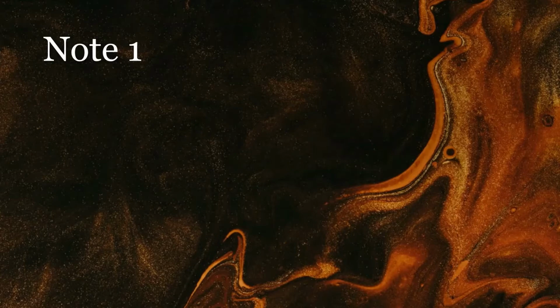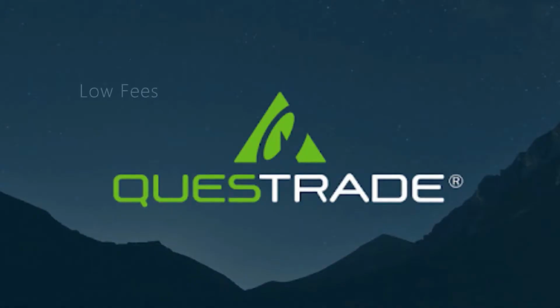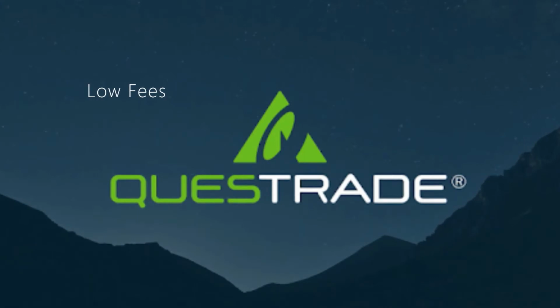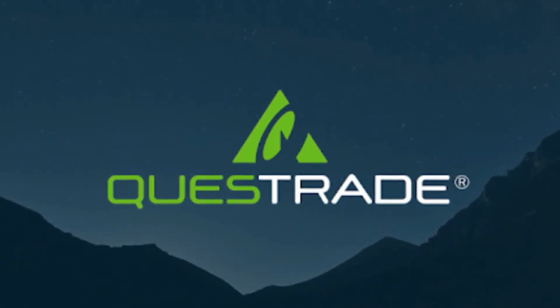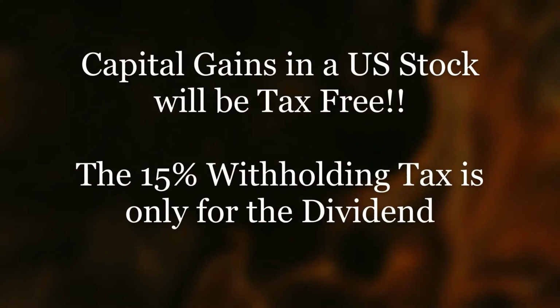Note 1. Depends on your broker. Watch out for the currency exchange fees. The broker I use is Questrade because it has low fees instead of Canadian banks or other brokers. Note 2. Any capital gains in a US stock will be tax-free in a TFSA account. The 15% withholding tax is only for the dividends.